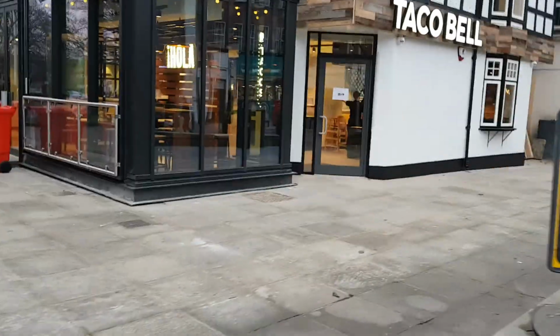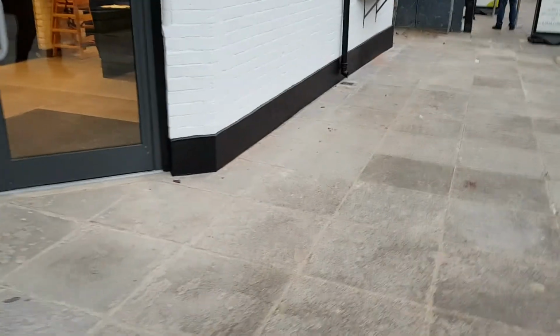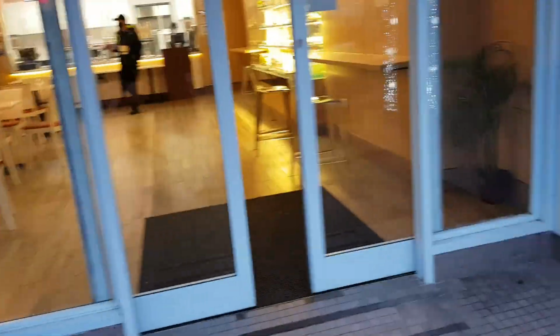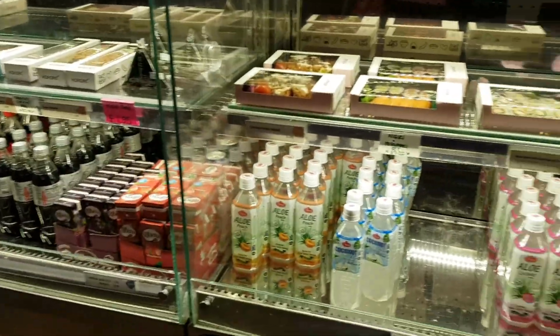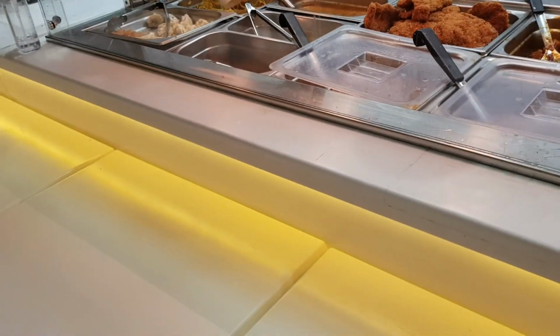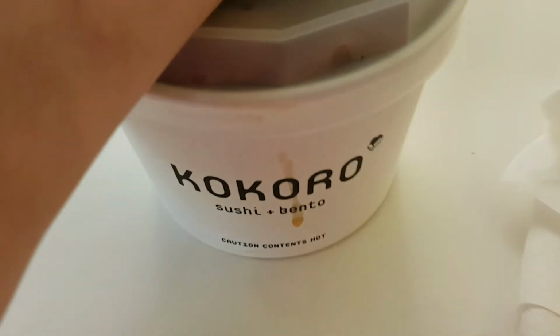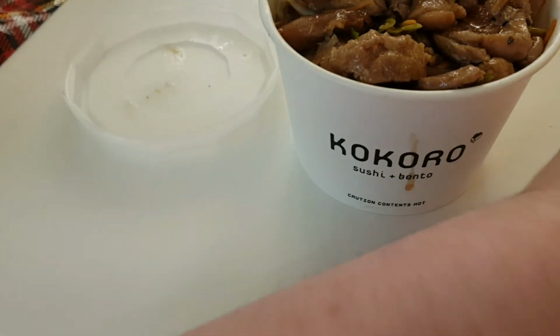We've now got a Taco Bell in Watford, so I might go. Oh, it doesn't open yet. Okay, never mind. So I've decided I'm going to go to my favourite for my noodles. Teriyaki with noodles at the bottom. I've just got a fork to have with it as well.